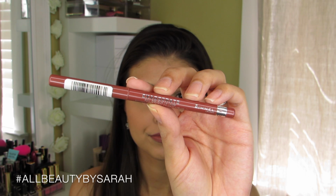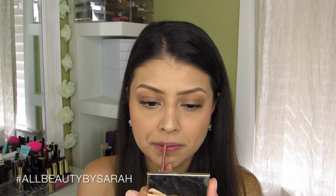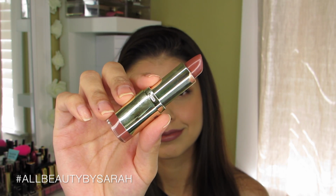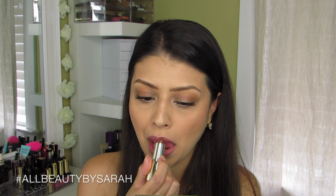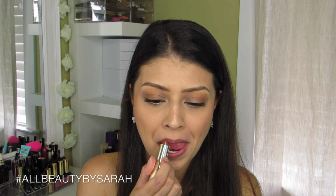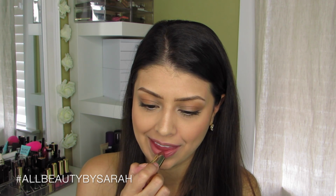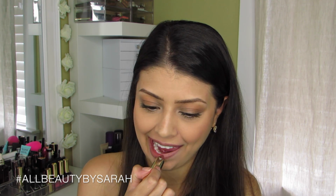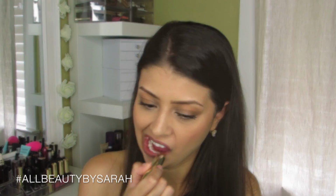For lips, I'm using the Rimmel Addiction Lip Liner, and I am going to be not only lining my lips with this, but also filling them in entirely. And then topping it off with this Milani lipstick. This is in the shade Teddy Bear in order to create my own custom color. I really like to mix and match and play around with my lipsticks on a regular basis, since that's typically the only real color that I will wear on my face. So that is why I do this.